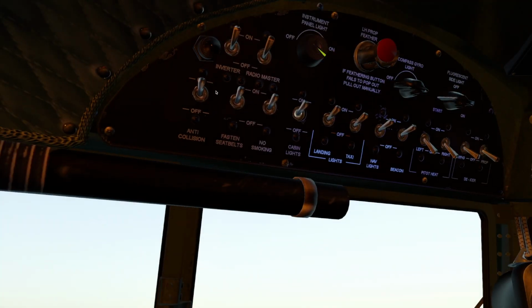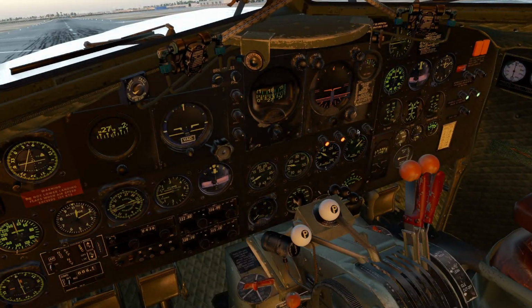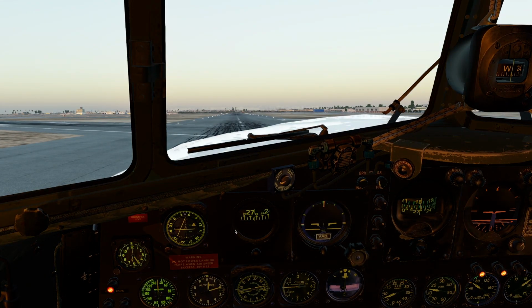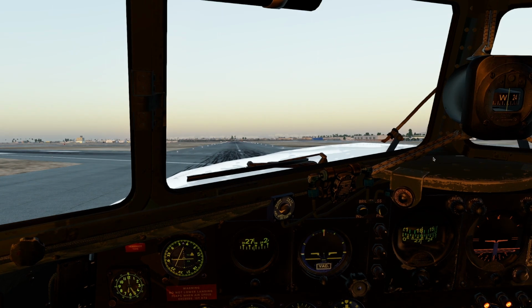Okay, so we're ready for takeoff. All lights are on, pitot heat is on, passengers all good, fuel pumps coming on, mixture full forward, props full forward, transponder is already on, and just a quick rebrief: we fly straight ahead till 800 feet, and then we turn right direct to the VORTAC.